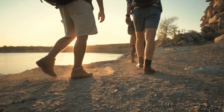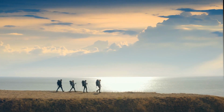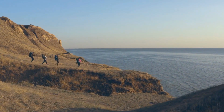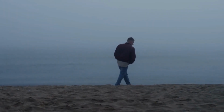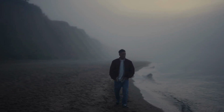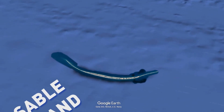It has recently become a popular location for many tourists looking for the perfect place to get away from it all. If you're lucky enough to catch a sunny day here, it's like no other, I can assure you. Chances are, you'll end up having loads of foggy days, but let's be honest, they have a special allure of their own. This enchanting smile-shaped island is called Sable Island.